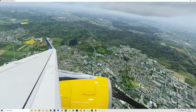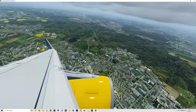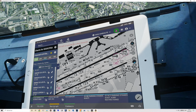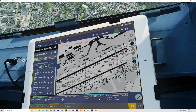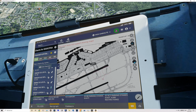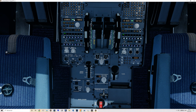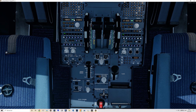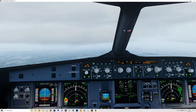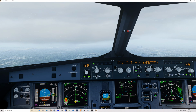Flaps 1. Speed checked. Flaps 1. Traffic comes to line of 1111 airborne runway 25. Passing final approach fix. 4000 feet.